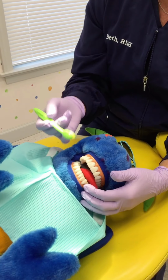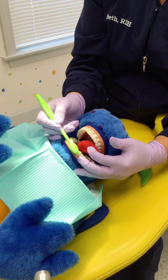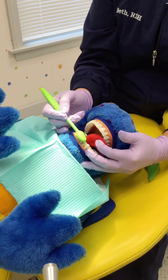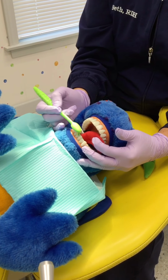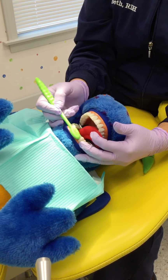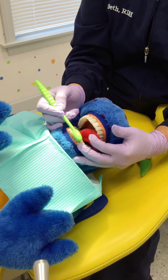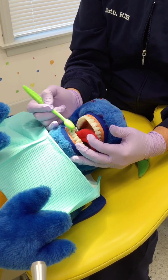And I did put a little toothpaste on there, so we're going to pretend with him anyway. It's just doing circles. Round and around is how we like to brush the teeth. So you can see he's getting a little bit of toothpaste on his teeth in there. I'm probably going to wipe that off for him, since he's just make pretend. I don't want to actually use real water on him, huh?